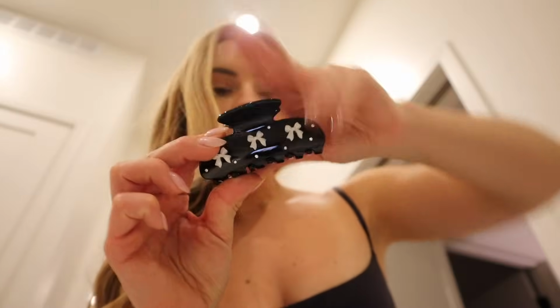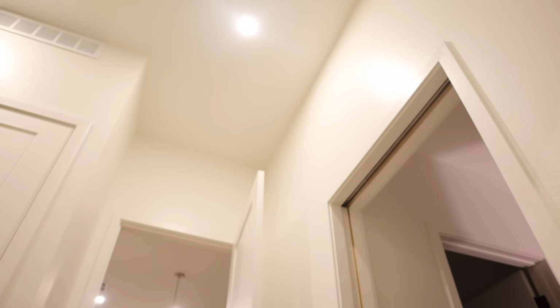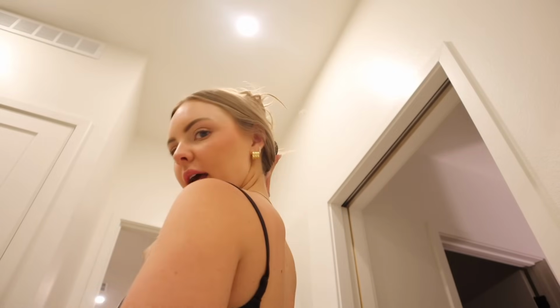Also, have you guys seen this claw clip that I got? It's so cute. It's MEJ. And I haven't worn it that many times. I need to put my hair back so that I can rinse off in the shower. And I don't think I can clip my whole hair with this. Wait, actually I might be able to. Not that I need to wear my best claw clip for the shower, but how cute are the bows? I was gonna put this one in.